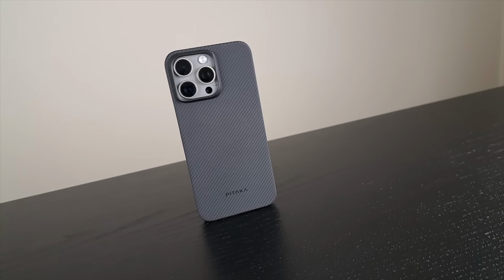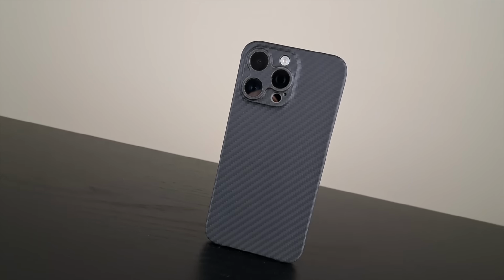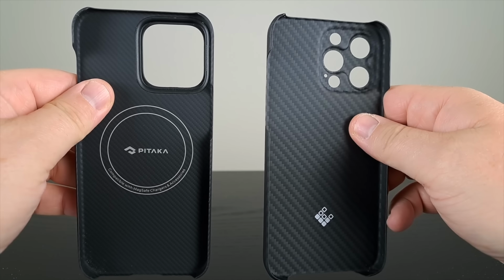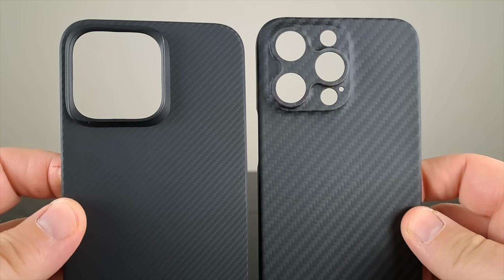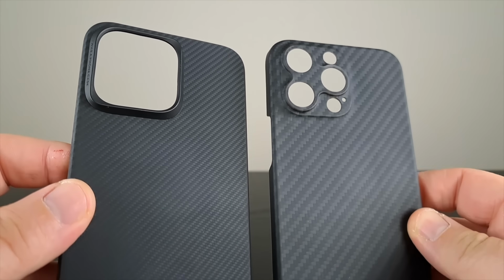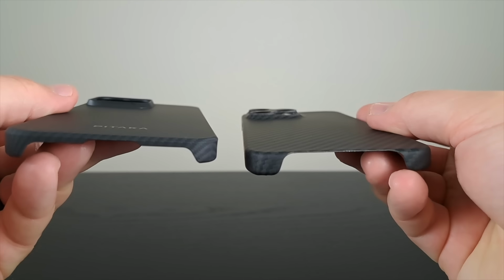Tonight, we got a big matchup. The title fight is going down between Pitaka MagEZ Case 4 and Latercase, both for the iPhone 15 Pro Max. It's the Carbon Fiber Championship. I'm gonna say right up front that both of these cases are great cases. They each have their pros and cons, and in today's video, I'm gonna help you decide which case you should buy if you're considering getting an ultra thin carbon fiber case for your iPhone. So let's get into it.